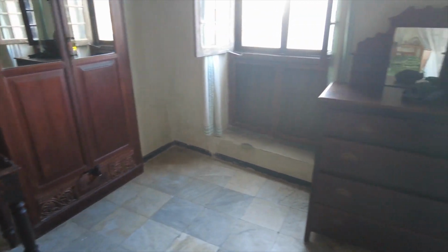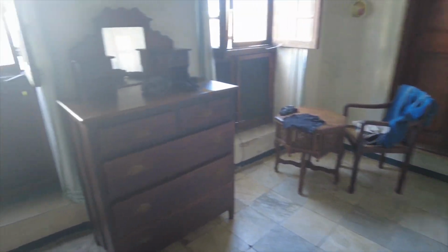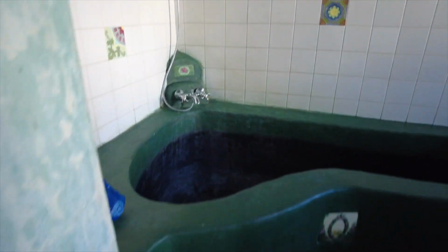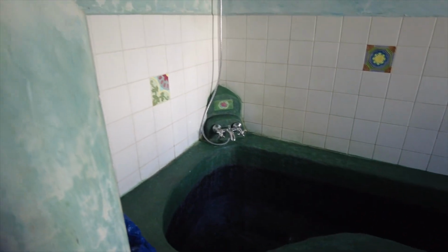Believe it or not, there's air conditioning in here. I try to get used to the weather before I use the air. I use the air as a last resort, just the way I am. But yeah, you can kind of see it. A couple windows. It's a big room, and then it's a separate bathroom right here. I don't know, I guess it's some type of bathtub, but it's the shower.